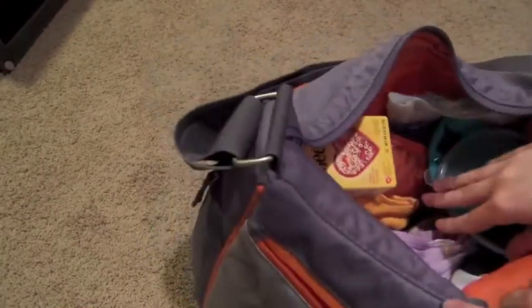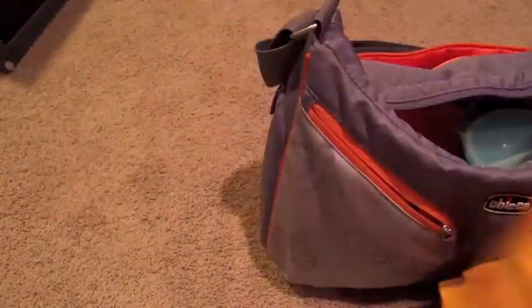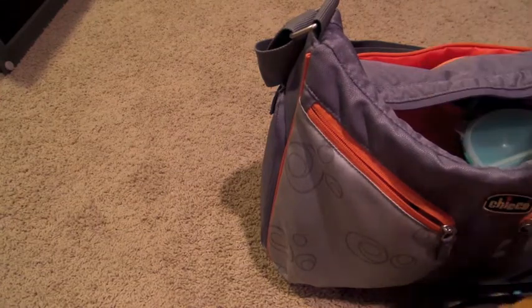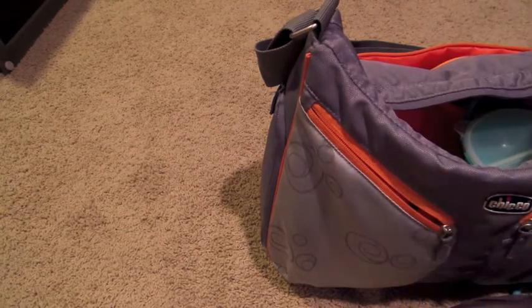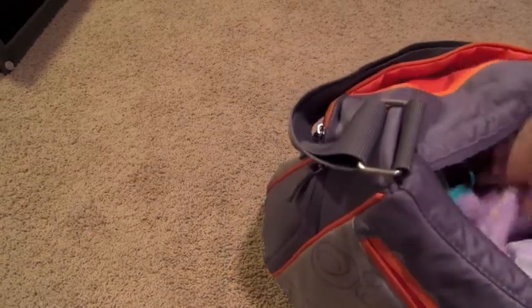And then have an extra outfit in here for her. It could also be used as a sleeper, but if we were going overnight for something, I would bring a sleeper. But it's like a hungry caterpillar romper, and this is just in case she spills something or has an accident. It'd probably mostly be if she spills something, since she's mostly at that stage.